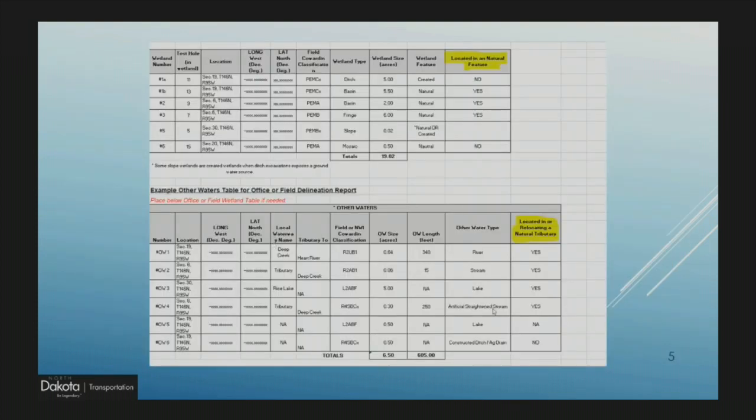So in this case, I would expect to see other water 2C, artificially straightened stream, and yes, it is located in or relocating a natural tributary.